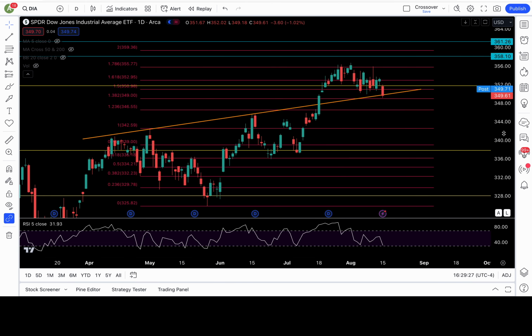Dow Jones, there's my orange trend line. Guess what? We got the breakdown, all right? We got the close below. Now, follow through for tomorrow would be a breakdown of 349. If that happens, look to short. Holy moly, it's going to get ugly. 346.5, 344, and 342.5 would be all in play, all right?